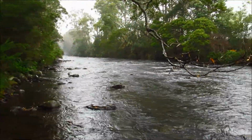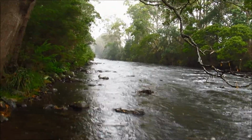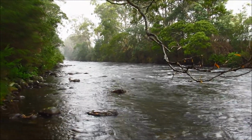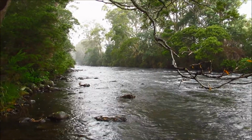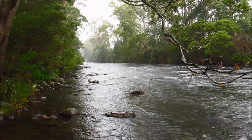Well, I'm going to have to call it a day. Rain is really set in, it's heavy. I am absolutely saturated. I'm just not going to fish on in this. So as much as I love the rain, I'd sooner have the rain anyway, because we need it. So dry down here in Tassie, like the rest of Australia.